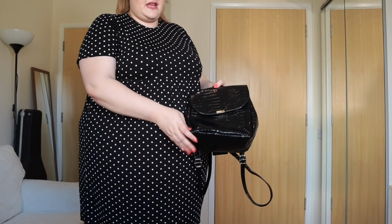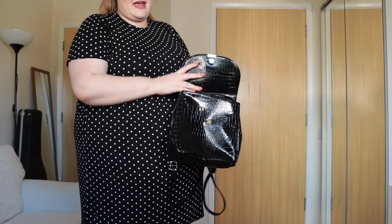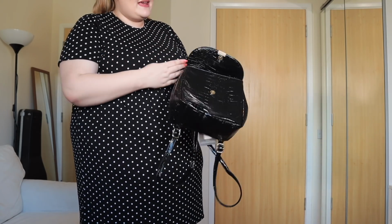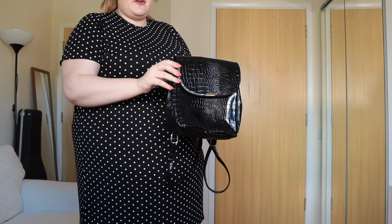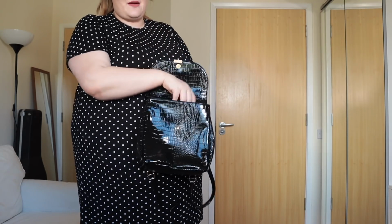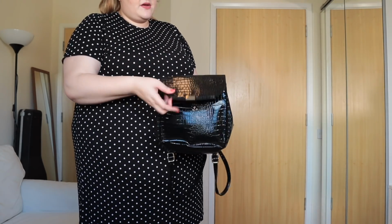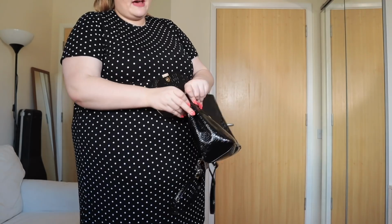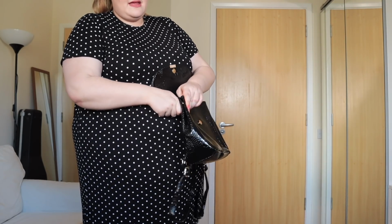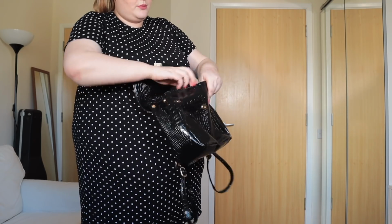Now, in terms of the inside, it is just a buckle to open it, or a pop stud, whatever these are called, where you just pop them in place, which I'm not a fan of, because if I'm walking around town with this on my back, I want it zipped up so that someone can't just pop it open without me realising and reach inside. So that is a bit of a negative, and it does have more poppers here so that you can pop it in place like that.